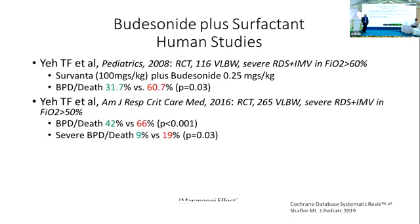So let's look at some human studies. The first study was published in 2008, a very small study. I'm talking 2008, almost 12, 13 years ago. 116 sick babies on mechanical ventilation. They decided to give surfactant and budesonide. The dose of budesonide is 0.25 milligrams per kilo. When you give inhaled steroids, you give almost 25 times this dose, a higher dose. So the Bachelor study I was telling you about in New England Journal of Medicine, inhaled corticosteroids, you're giving 25 times more. So this is a very small dose, 0.25 milligrams per kilo. And you did that.